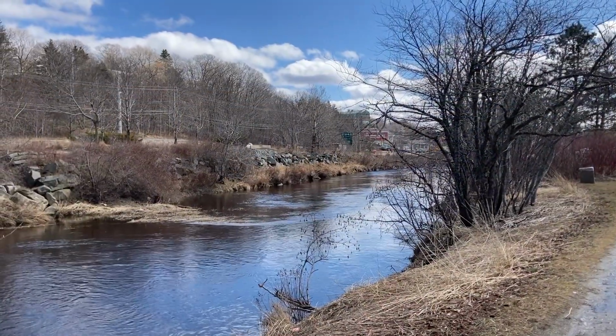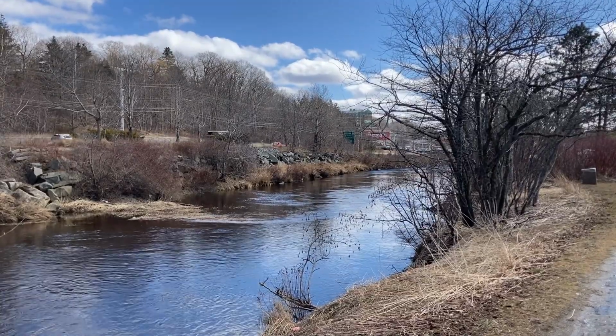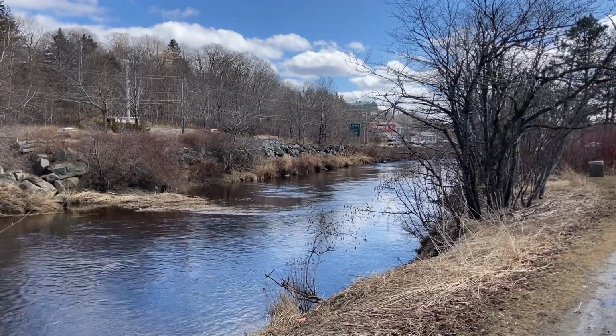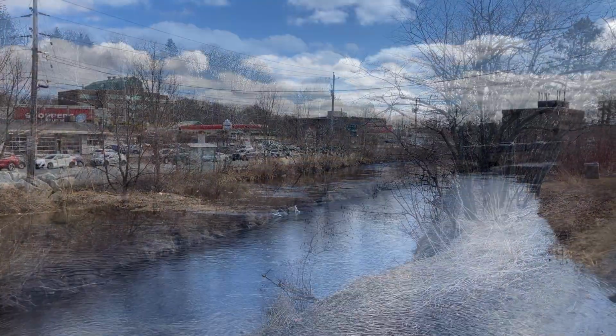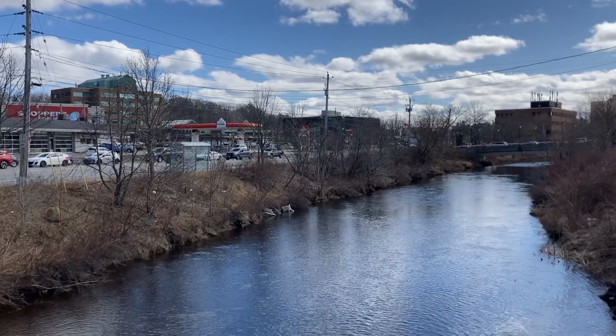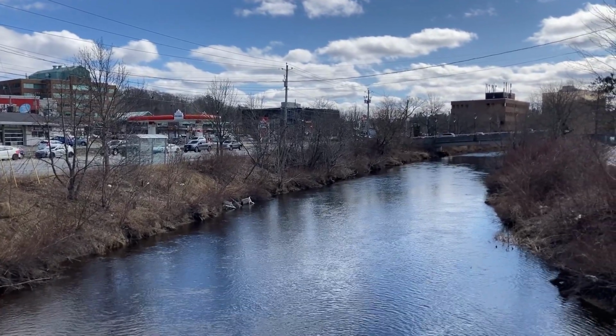This is a naturally flooding river. It has a natural floodplain that floods every so often regardless of human intervention. But humans can certainly make the flooding worse, for example, through urbanization. And unfortunately, we've done just that. We've built homes, highways, and commercial plazas right in the floodplain.